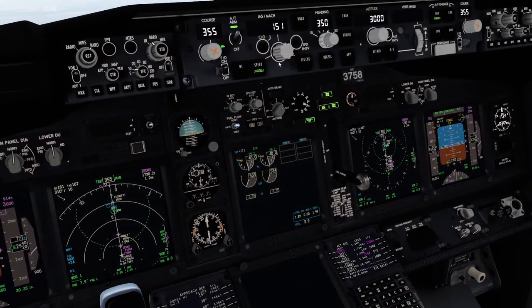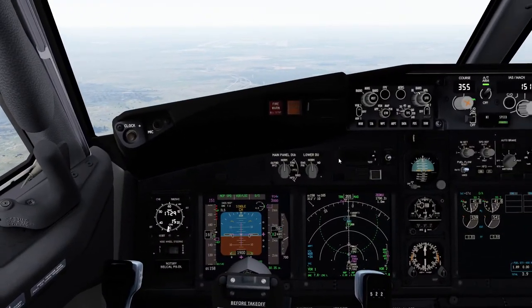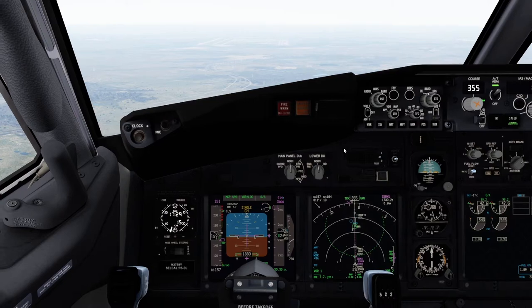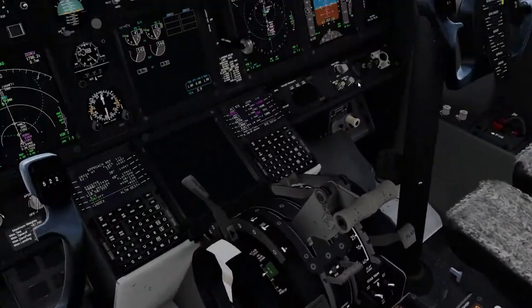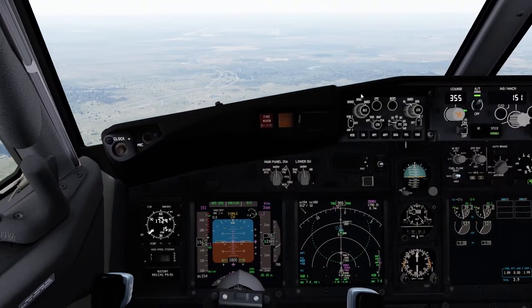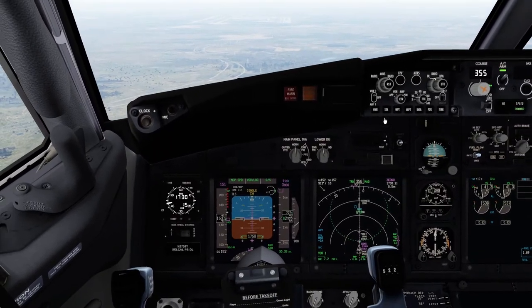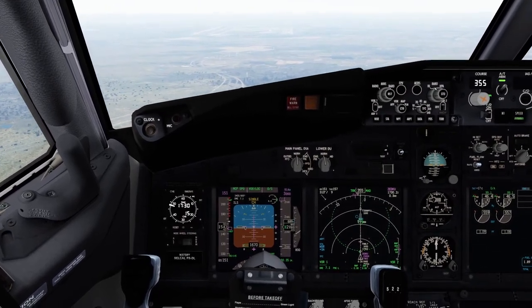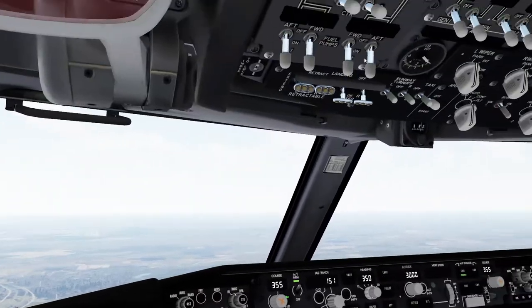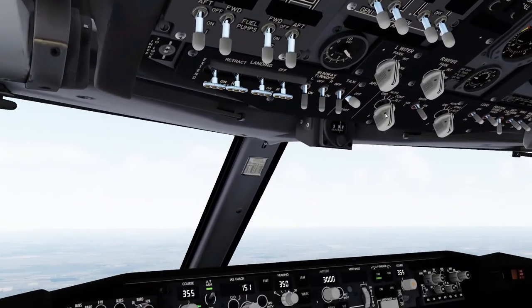Tower, Delta 1322 inbound for ILS approach runway 35 right. Flaps 30. Delta 1322, good morning. Flaps 30. Squawk 5334, continue ILS to runway 35 right, call when established on final. Continue ILS to runway 35 right, will call when established on final, Delta 1322. That's a cross runway 27. Delta 1322, established on final. 1322, winds are 356 at 5 knots, clear to land runway 35 right. Clear to land runway 35 right, Delta 1322.